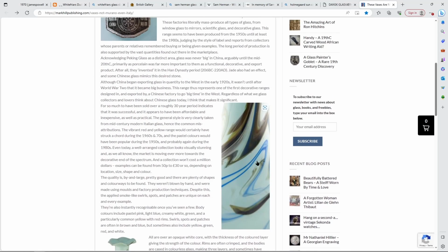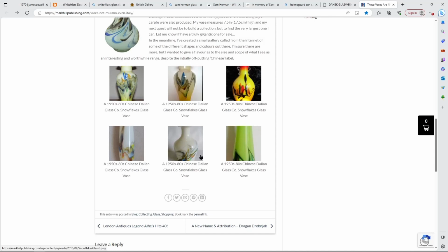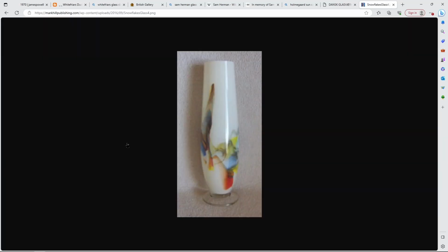You can see the color here is that sort of random way of putting it, but here we are, we have a few more just so you get the idea. This is the one that's probably most like what we were looking at. Here we go. You can see usually the random colors added on Dalian glass are multicolored. The base usually has a clear base with a broken pontil.